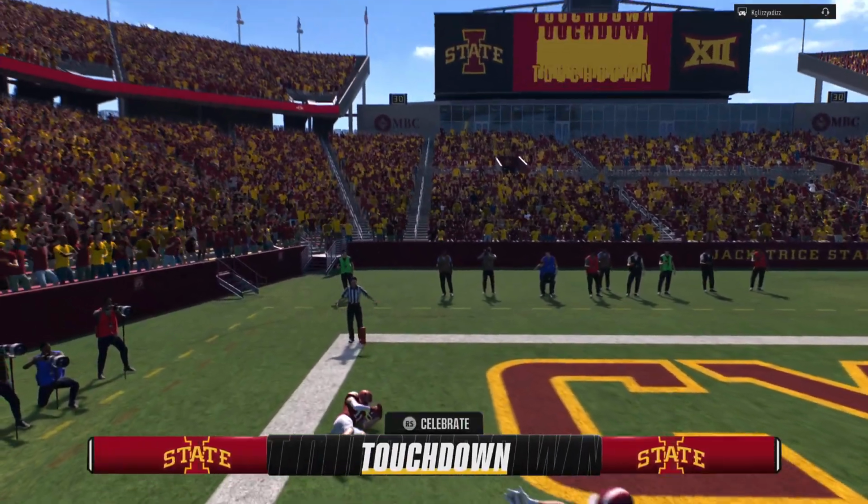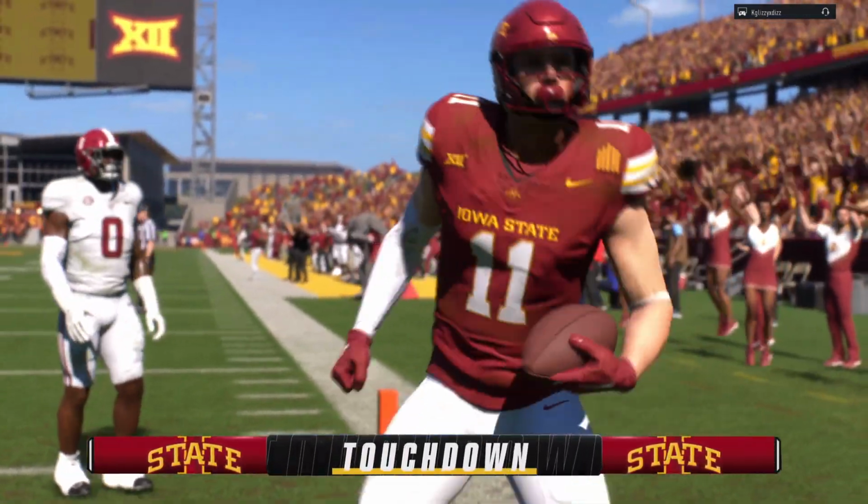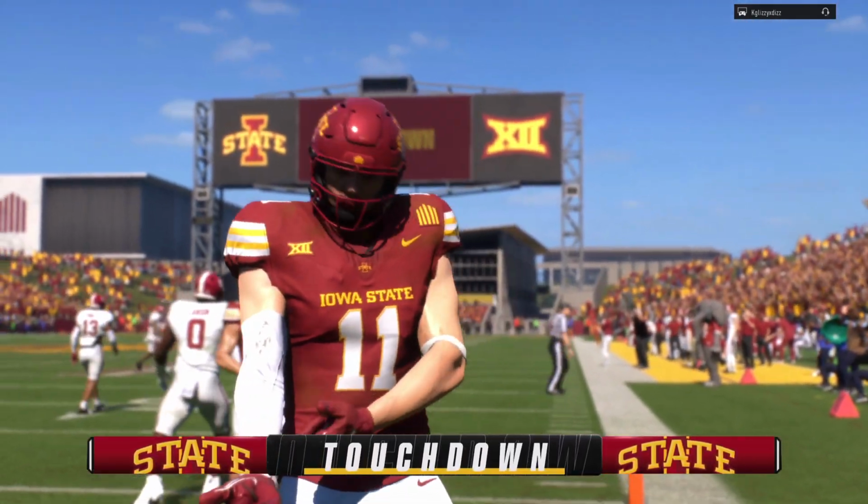Headed to the end zone. Give him 6. Touchdown, Cyclones!